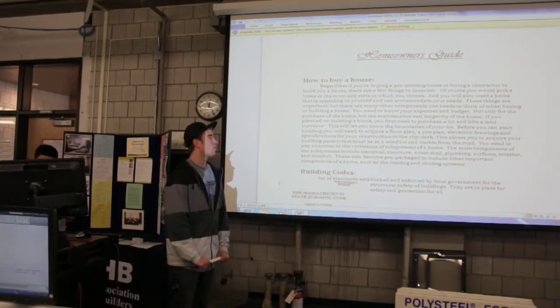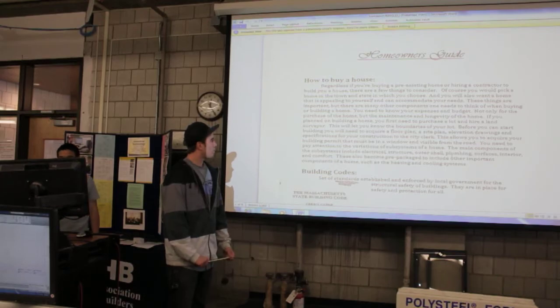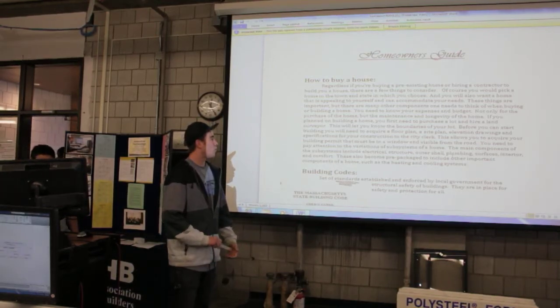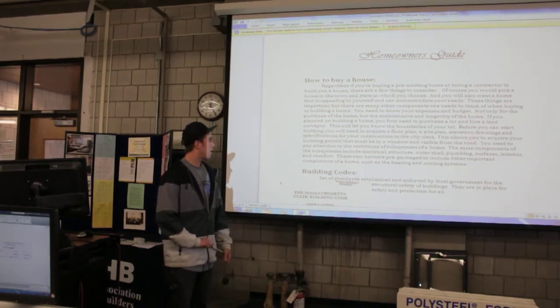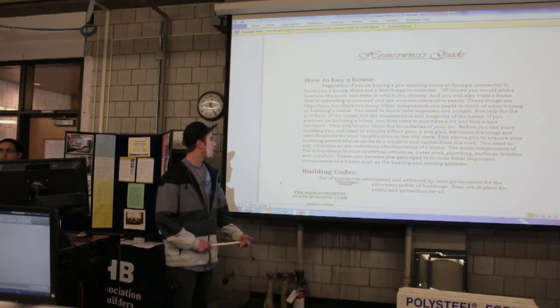Also, you want to grab a surveyor. It is one of the first things you want to do. This will let you know the boundaries of your lot, and you want to acquire a floor plan, a site plan, and elevation drawings, and send it to your city clerk. And this allows you to get a building permit. A building permit must be visible from the road and into your window.